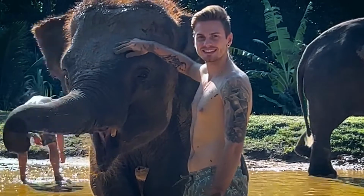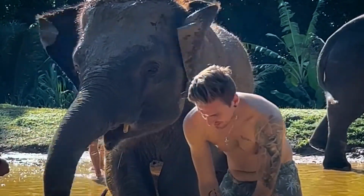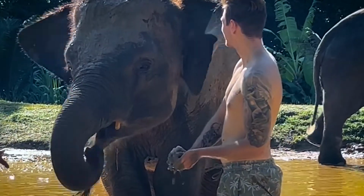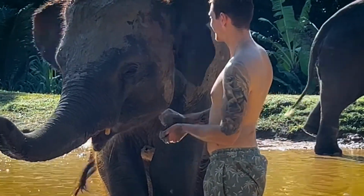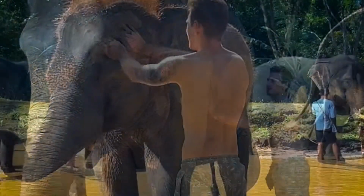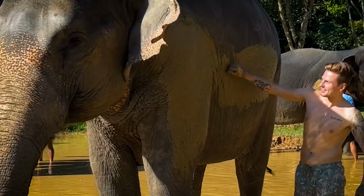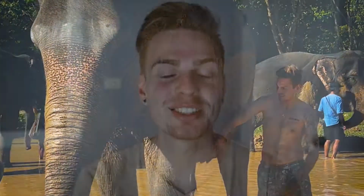Then we come to a really cool part, which was the mud bath. The elephants get a mud bath and you will get there to join. So you will get some mud, put it on the elephants, like they have their own spa treatment, which is super good for their skin, and this makes their skin protected. So it's a very good treatment for the elephants that they always do in the nature anyway. So you get super dirty from this part, but it is super fun.